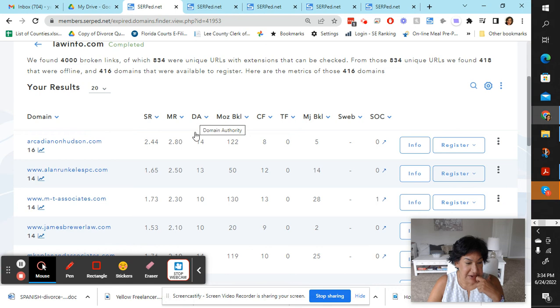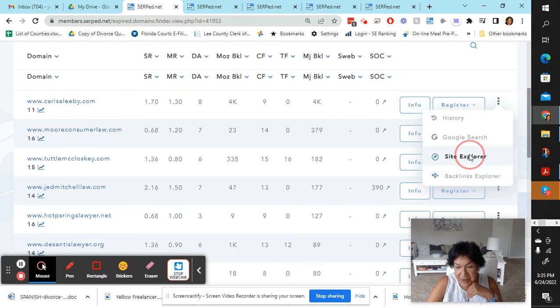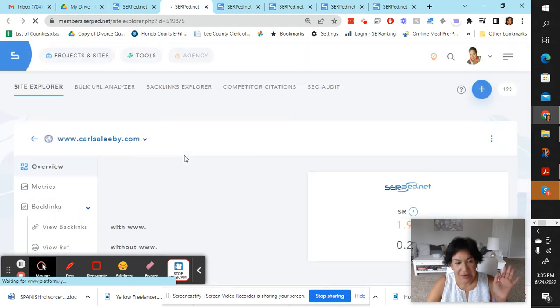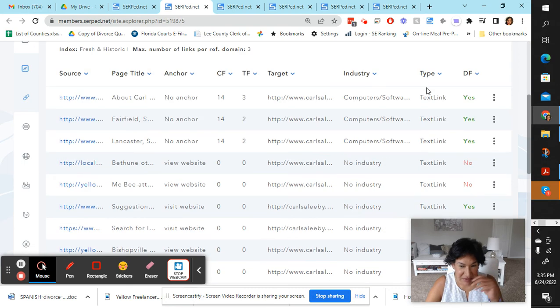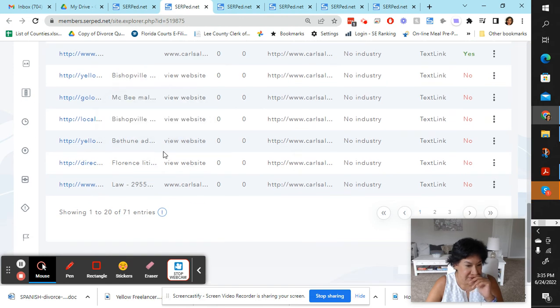But you have sites that have DA, and then what you do, you see like this site, but always be wary when you see a site with 4,000 backlinks. No, honey, look at this, no trust flow. That means these are crappy sites, and if you don't believe me, let's take a look. Those are probably directory sites, sites with absolutely no value. These are tactics from the beginning of the century. Yeah, look at all this, and no industry, and it's all zeros.